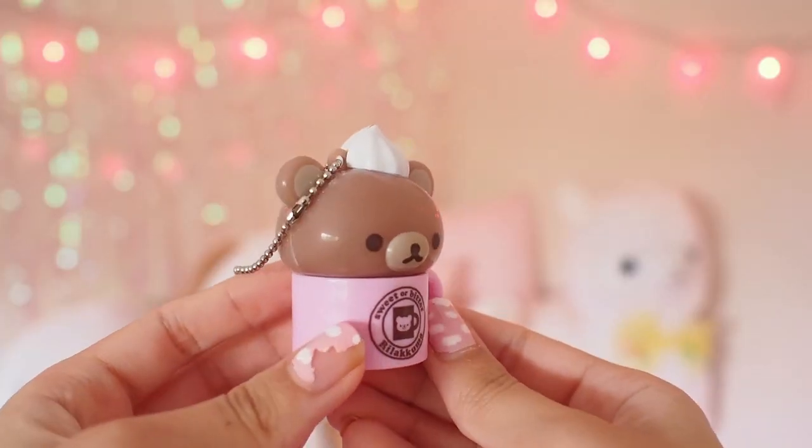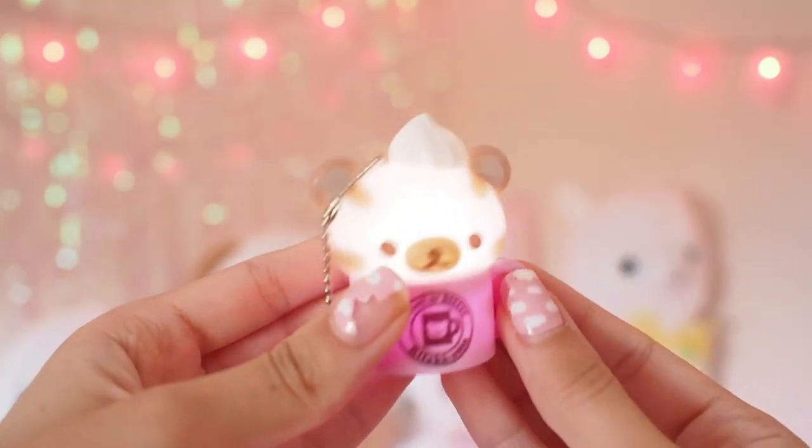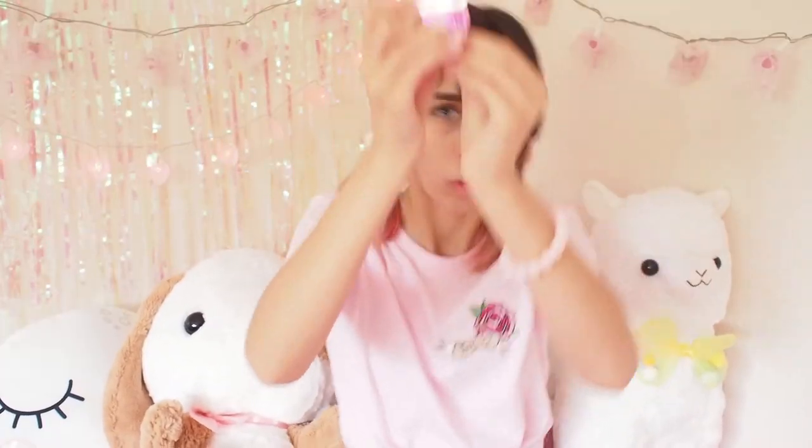So the first one is a little Rilakkuma mug, like a little Rilakkuma hot chocolate in a mug, and I'm pretty sure it's a light. Oh, it's really dusty. Oh yeah, it's a light. Next one.